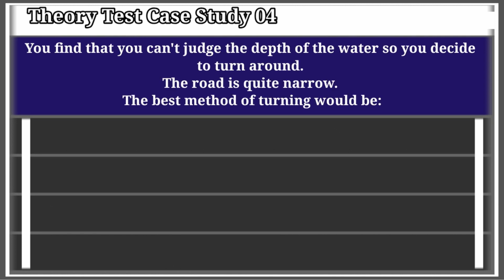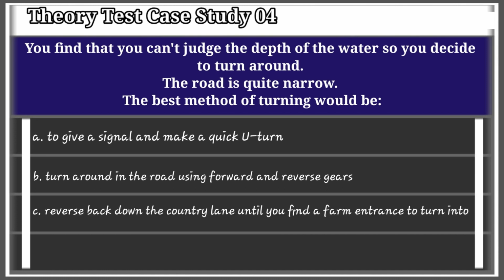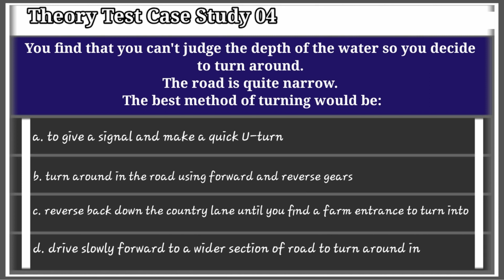Question 2. You find that you can't judge the depth of the water, so you decide to turn around. The road is quite narrow. The best method of turning would be A. To give a signal and make a quick U-turn. B. Turn around in the road using forward and reverse gears. C. Reverse back down the country lane until you find a farm entrance to turn into. D. Drive slowly forward to a wider section of road to turn around in. The correct answer is B. Turn around in the road using forward and reverse gears.